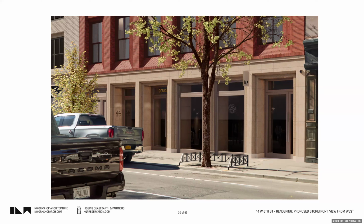Or even a lantern light on the outside, or anything? I think we're sort of going in the opposite direction, contemporary and minimalist. Intentionally. Yeah, okay. Okay, thank you. All right, thank you.